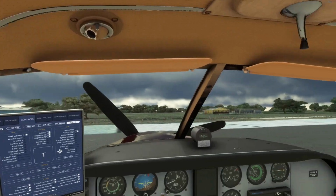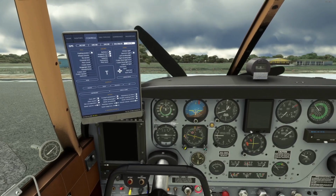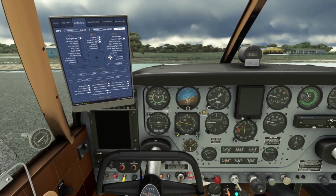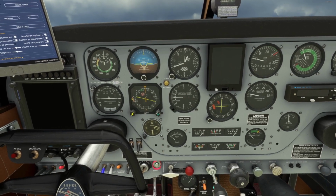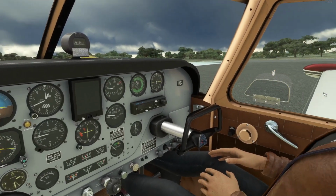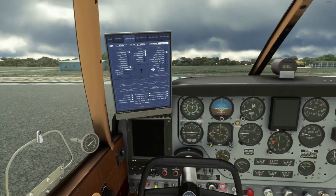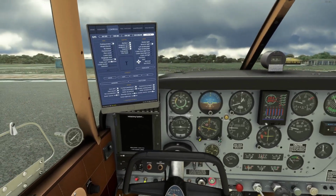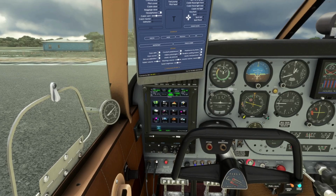So, clear prop. Nobody around. Okay, let's try it again. Right, good. Let's look for oil temperature. Put our headphones on. Fuel pressure, oil pressure is in the green. Very good. I'll open some vents, so there's some air coming in. Turn on the avionics, and this radio as well. Good.